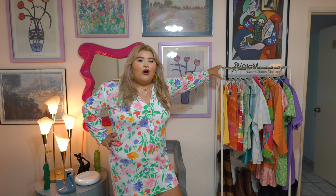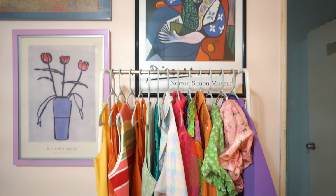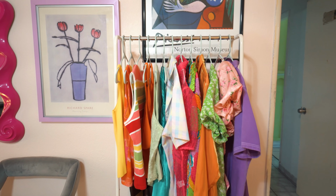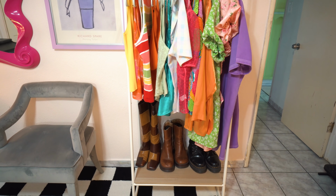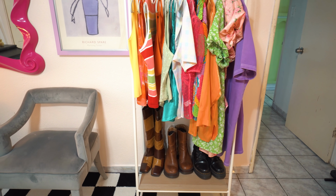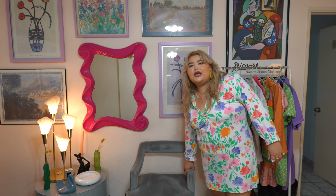That is why I've always liked having a rack of clothes on display. I wanted to bring that element back, and I really like this. So I put a lot of the colorful clothing that I have. Then down here I just have shoes that I really like and that are too chunky to actually put in my shoe closet.